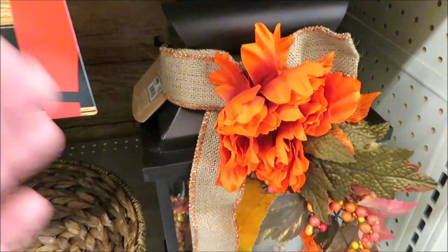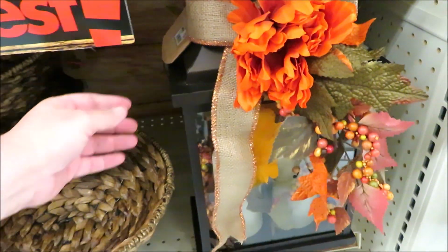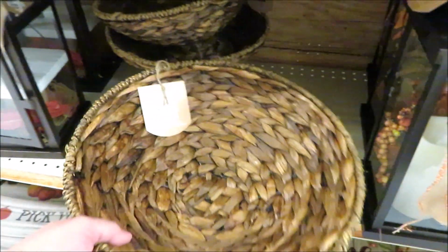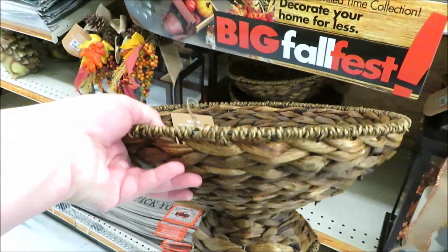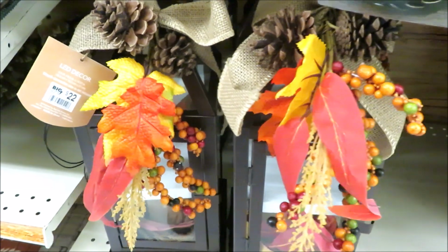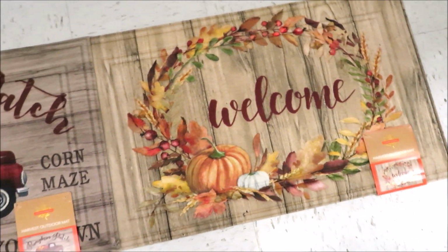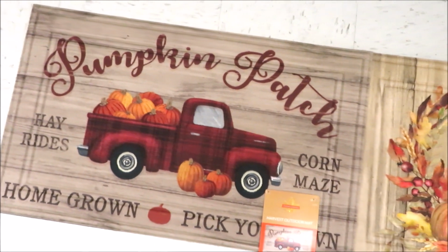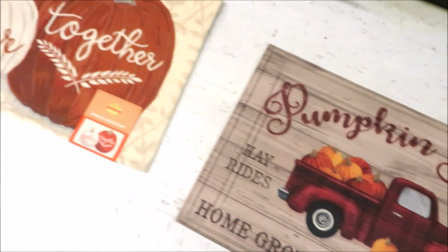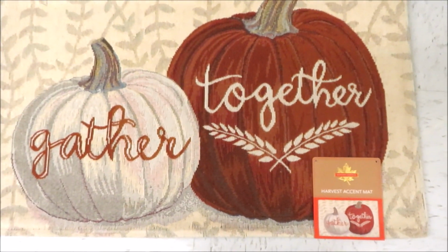Down below, a larger lantern, that one's $35 in black. We'll see this one again in a few different colors. They have this really fun basket with a little pedestal to it for $20, and a few more smaller lanterns for $22. I always love their doormats, and these are just $12 a piece. These are nice and cushy. They also have this one that is just fabric for $10.